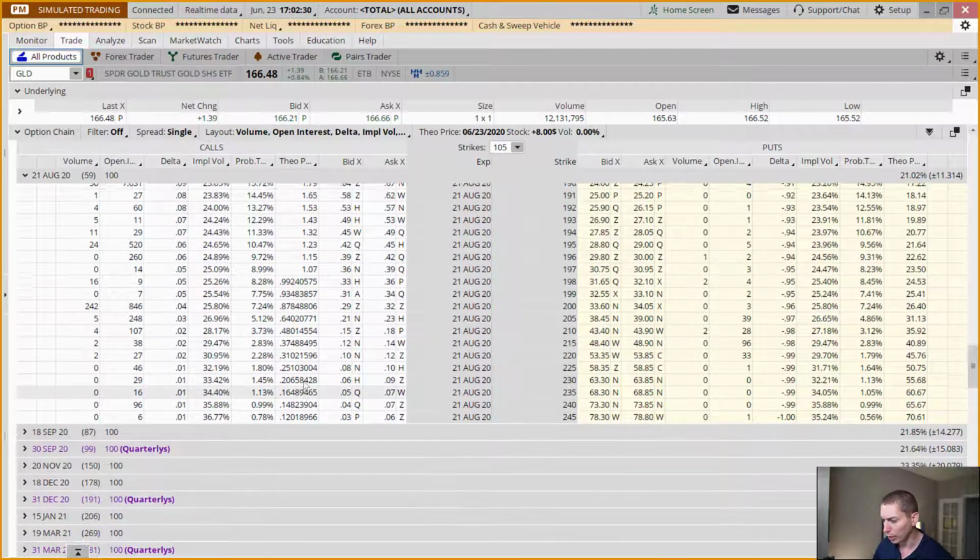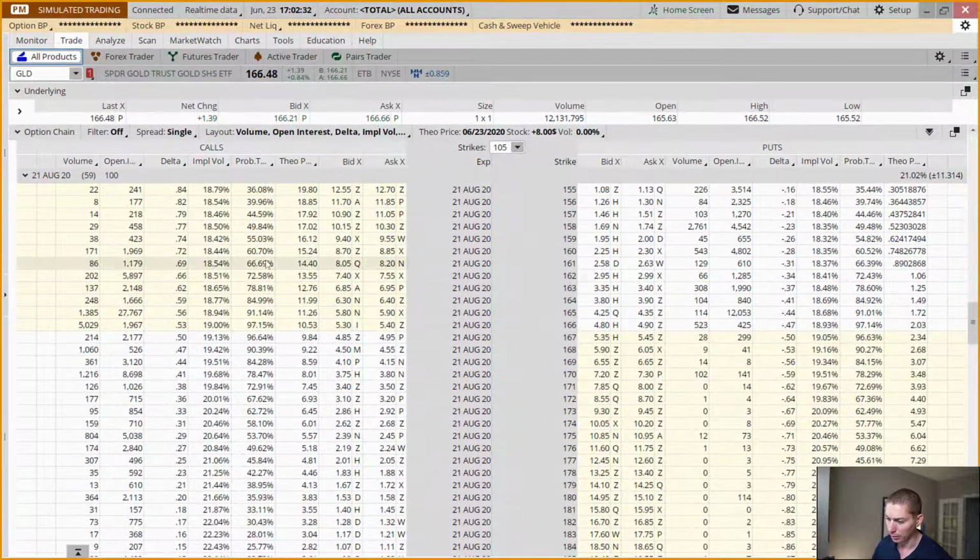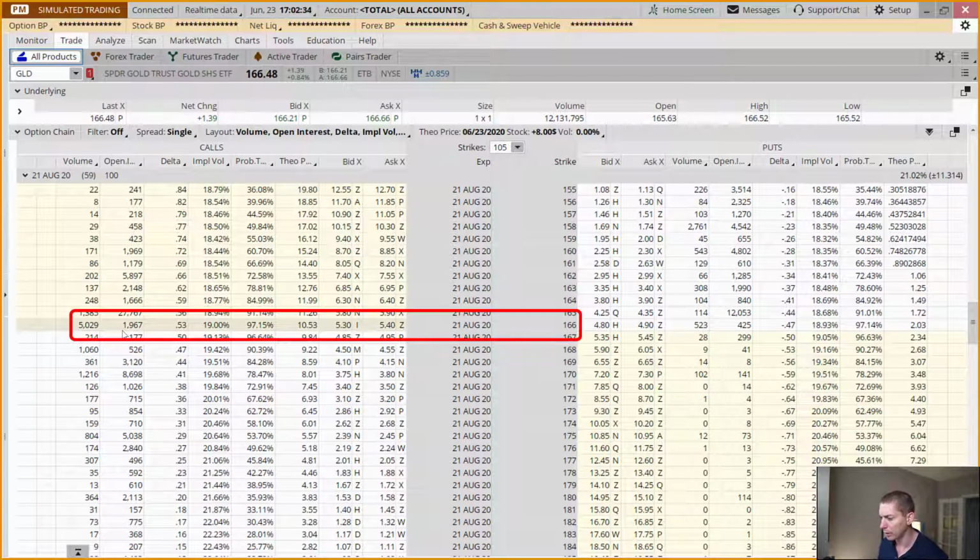So what we're looking at here is we're going to go to August. There's a lot of contracts traded, but the one that stands out is the 166 strike. So it's the August monthly expiration that expires in 59 days. Again, 59 days. This is the 166 strike in the GLD. They were coming in and buying it at about $5.20, $5.30. So 5,000 contracts traded, with an open interest of 1,967.